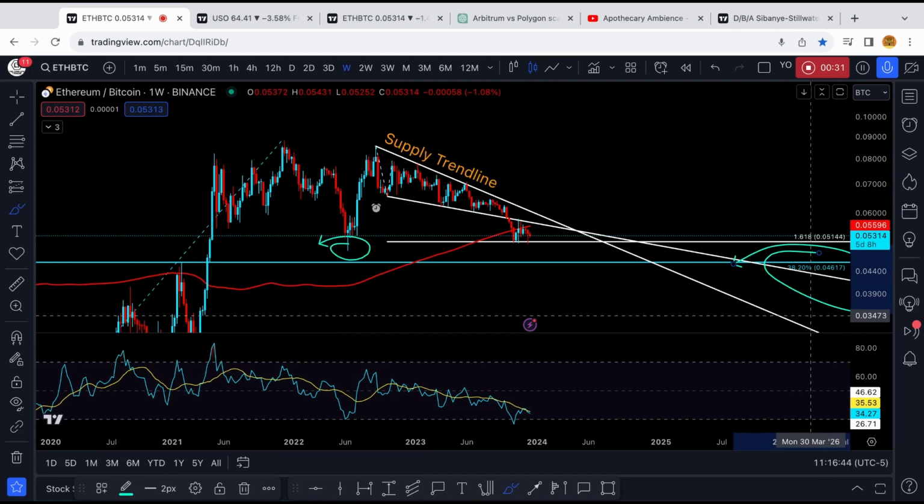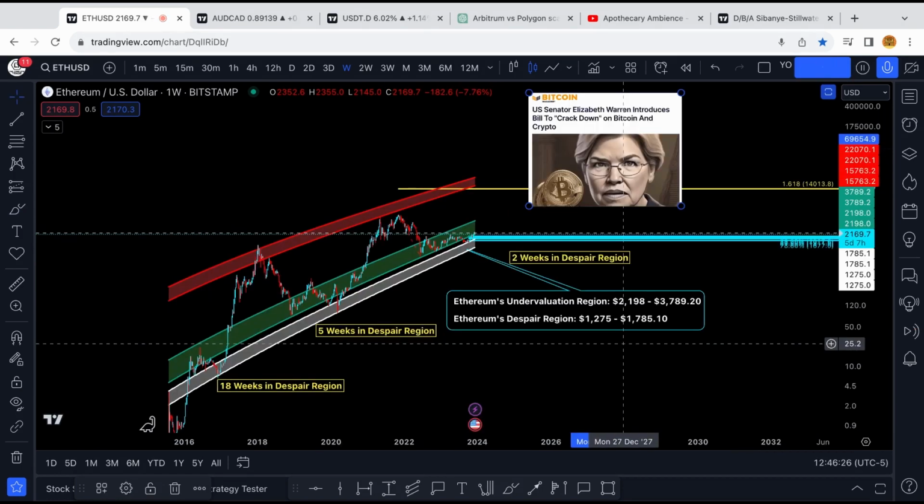In my opinion, selling your Ethereum for Bitcoin is the wrong decision given how depressed the Ethereum against Bitcoin valuation is already. Closing things off with some regression, just a quick overview. The red region represents Ethereum's overvaluation, the green region represents Ethereum's undervaluation, and the white region represents Ethereum's despair region.